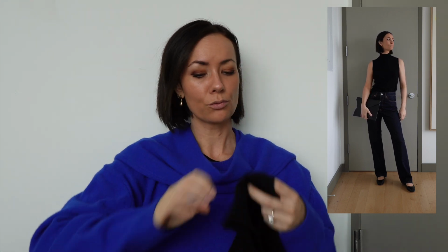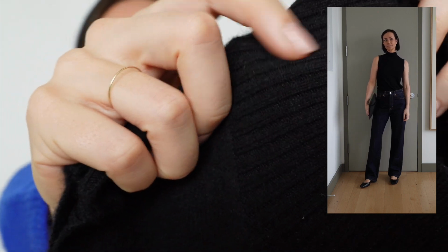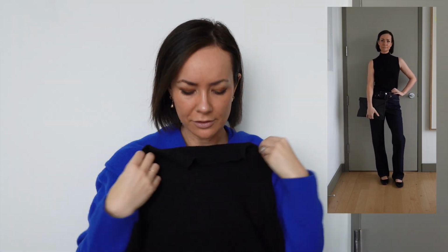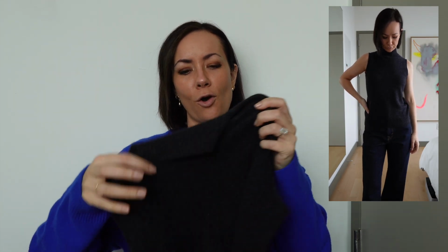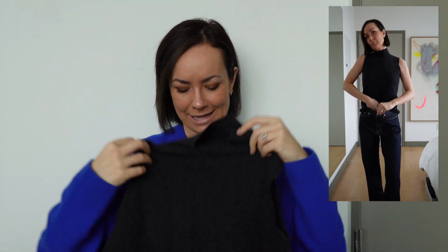But these I thought were really fantastic quality. I'll just show you some of the details up close. They have this nice ribbing on the mock neck and on the little sides. They were the perfect length where you can just leave them out. I actually think they look really nice for a more casual look out of a pant and not necessarily always tucking them into a pant. Who would have thought? And I ordered them in two colors. I ordered them in black, of course, and then this charcoal gray, my new favorite shade right now.